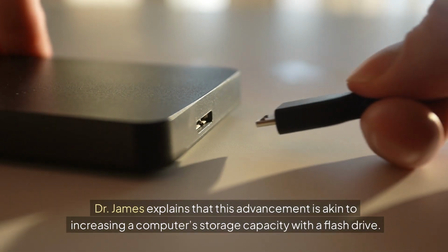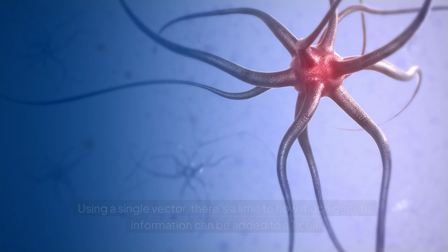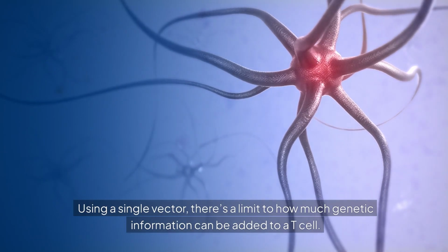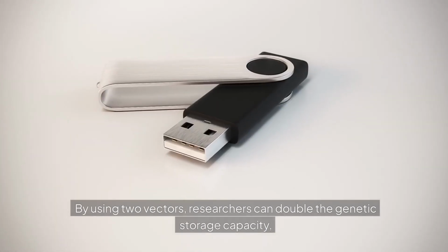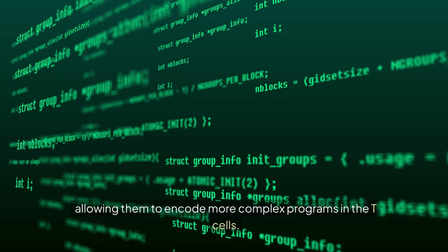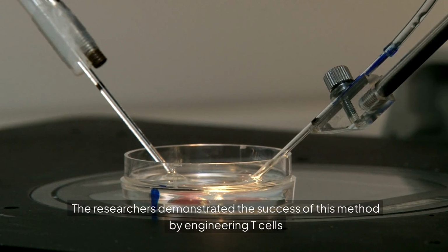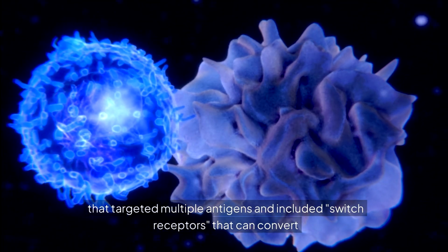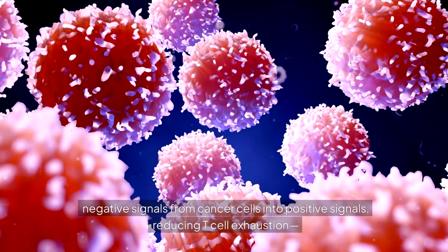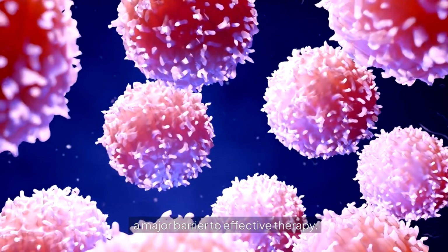Dr. James explains that this advancement is akin to increasing a computer's storage capacity with a flash drive. Using a single vector, there's a limit to how much genetic information can be added to a T-cell. By using 2 vectors, researchers can double the genetic storage capacity, allowing them to encode more complex programs in the T-cells. The researchers demonstrated the success of this method by engineering T-cells that targeted multiple antigens and included switch receptors that can convert negative signals from cancer cells into positive signals, reducing T-cell exhaustion, a major barrier to effective therapy.